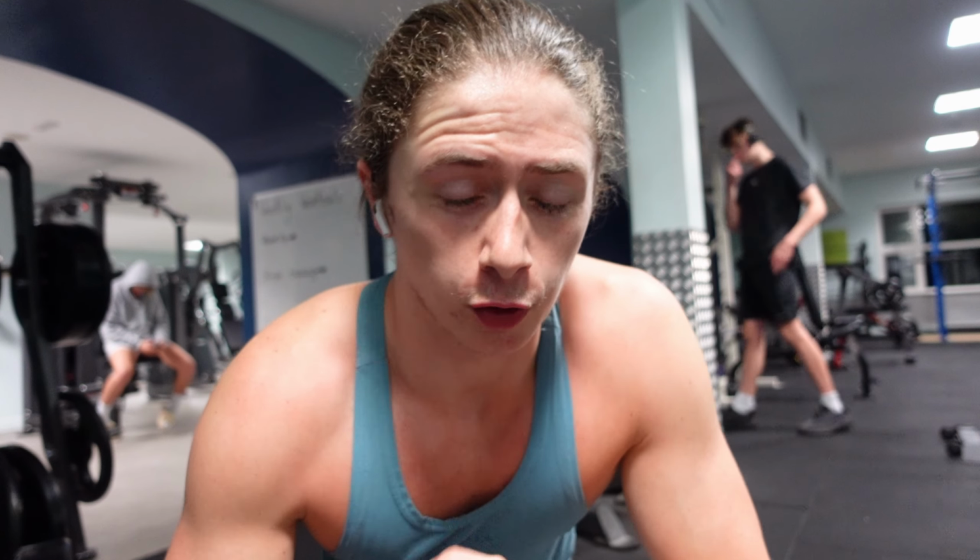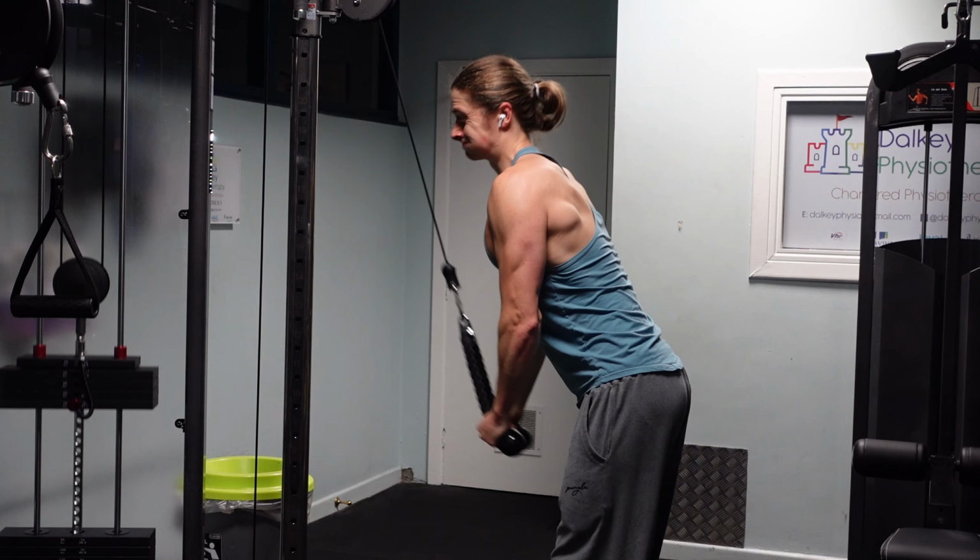Now, another lagging muscle group that I have is my triceps. For those of you who don't know, the triceps actually make up about 65% of the size in your arm. So if you want to have bigger arms, getting bigger triceps is definitely number one on the list of importance. So let's do some triceps.